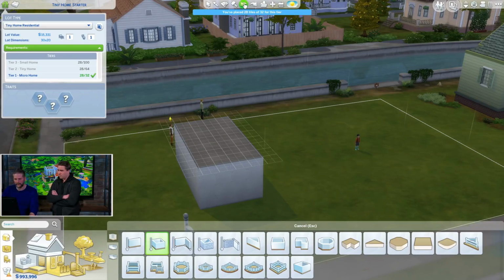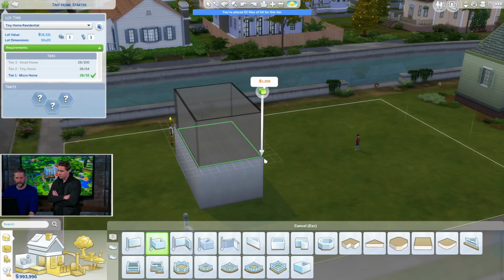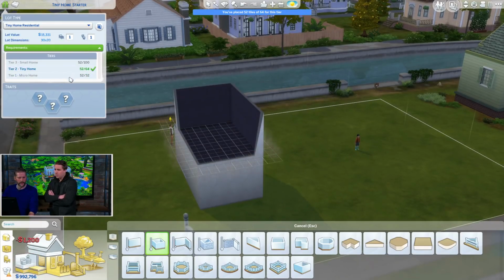And again, this tile counter up at the top of the UI is always going to let me know exactly where I'm at and what tier I'm in. And you can see the UI mapping it out. Can we show the benefits for each one?